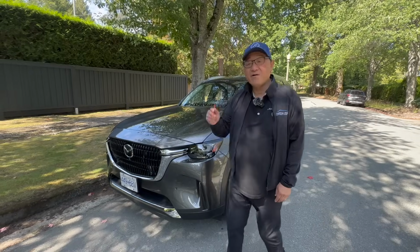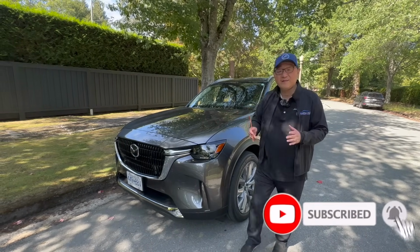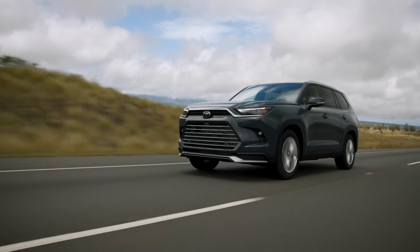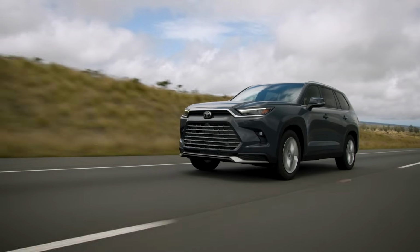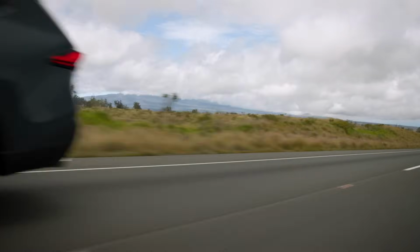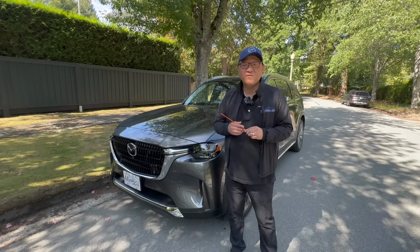Welcome back. So now I have the CX-90 here, as I mentioned, and I'm going to be talking about this in full detail, but also reference back to the Grand Highlander, which I was driving just last week. So hopefully I can give you lots of details in terms of differences or similarities between this and the Grand Highlander, so that you can decide which one is the right one for you.